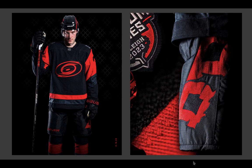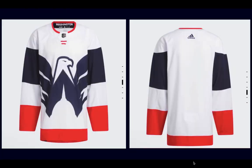I won't stay too long on Carolina since we have seen this one leaked out for 2 years now, but we'll move on to the Washington Capitals. These are official images from Adidas.com. It is up for sale there, but when I first saw the Washington one, I was definitely surprised. It was rumored that we were going to see the Weagle logo on the front of a jersey. Fans have been advocating for that, and finally we have it. But I was not expecting it like this.